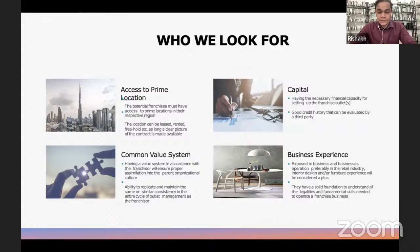And a common value system, sometimes yes: people who can resonate with our brand, who can resonate with home decor, who want to get into a little luxury segment, who understand the value of what home decor can give to our customers and how they even want to be involved with this process.